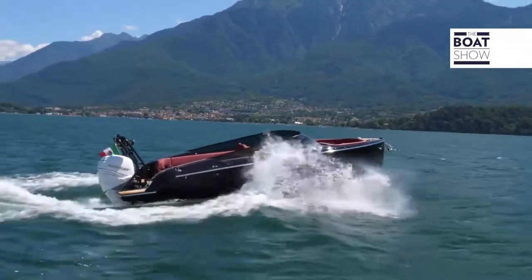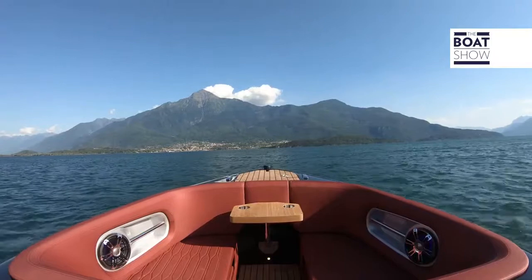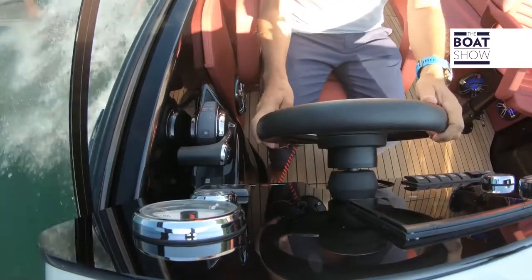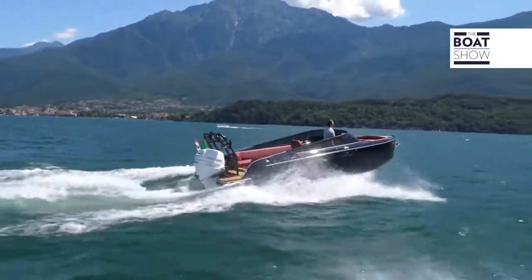I carry it to plane at 11 knots and 3000 RPM. The angle of incidence is not exaggerated, so the interceptors are not needed in a situation like this, with only the pilot and the crew on board.